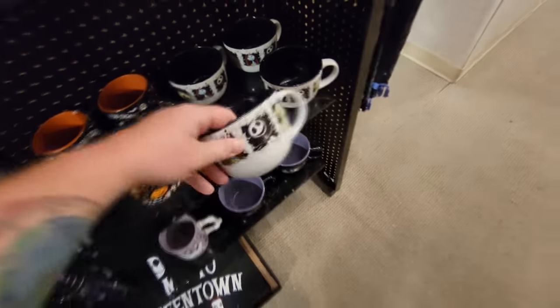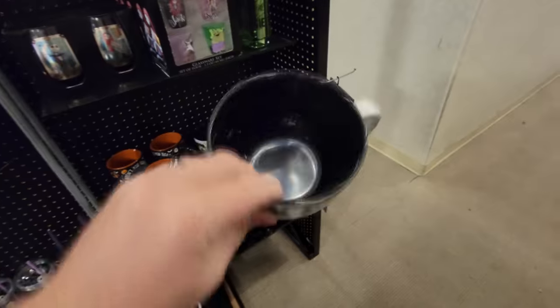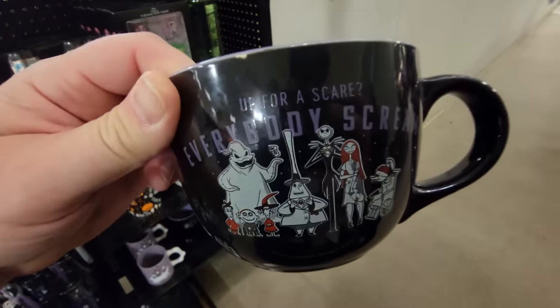Whoa, wait a minute. Here's one that I haven't seen before. It's almost like a mug bowl. Like you could eat your haunted cereal out of this mug. Here's another one down here that's also a mug bowl. Up for a scare, everybody scream!